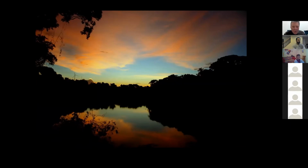Anyways, I have worked a lot in trying to clean up the environment in the Amazon so that it all looks gorgeous, like this picture from the lower Yaguas River at sunset. And I hope it stays that way.